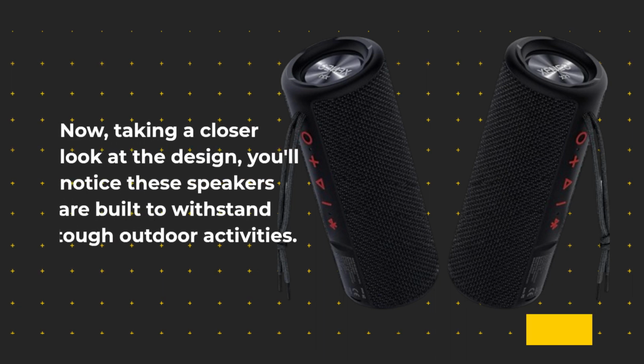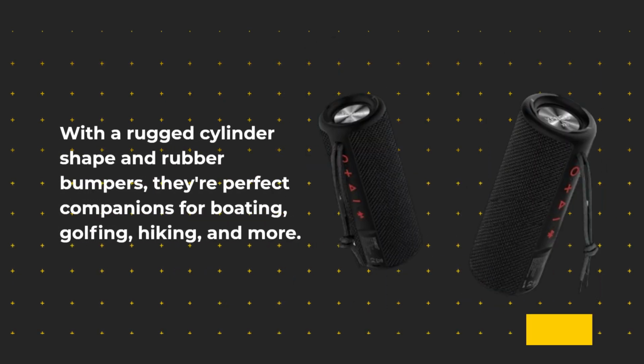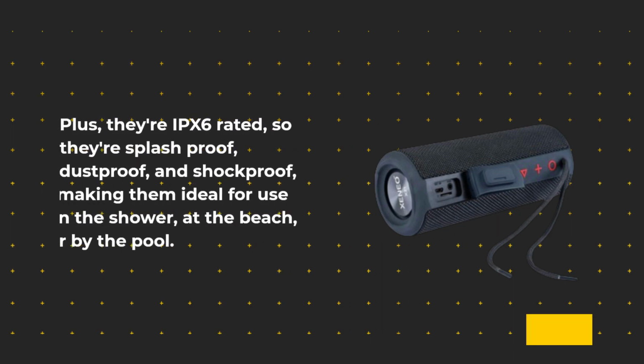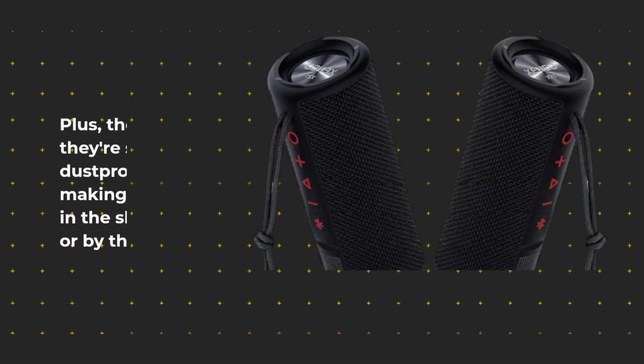Now, taking a closer look at the design, you'll notice these speakers are built to withstand tough outdoor activities. With a rugged cylinder shape and rubber bumpers, they're perfect companions for boating, golfing, hiking, and more. Plus, they're IPX6 rated, so they're splash-proof, dust-proof, and shock-proof, making them ideal for use in the shower, at the beach, or by the pool.